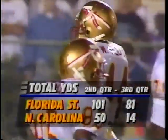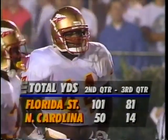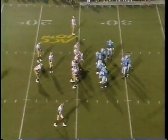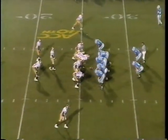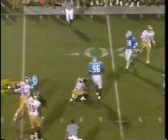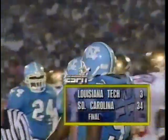We'll take a look at these numbers. You talk about a reversal, Mike. Third quarter, North Carolina just couldn't get anything going on offense. Florida State dominated once they came out of the locker room in the second half. See the blitz coming, and back over the middle, Lonnie Johnson. And the tight end will have it well shy of the first down.